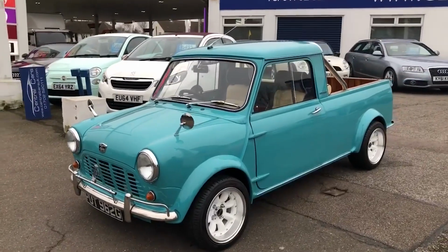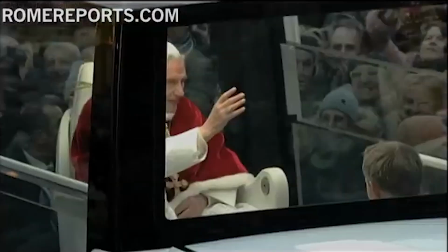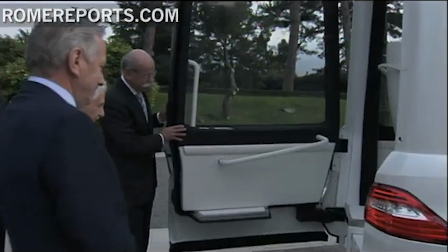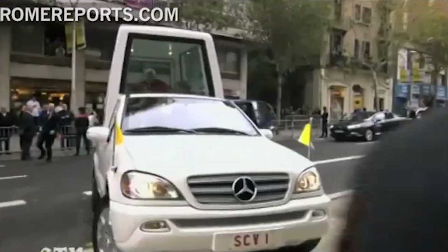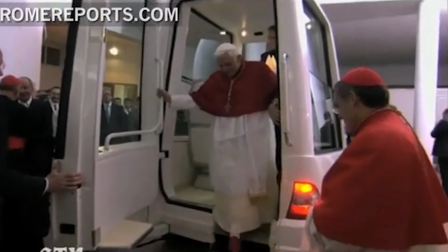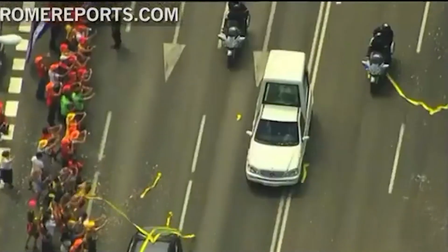This brings our list to another unusual truck, the POPmobile. Almost everyone has heard of this exclusively built truck that enables the Pope to be seen at public events while remaining safe. Formerly produced by a number of automakers, notably Mercedes-Benz and Lamborghini, these cars now come with bulletproof glass, steps for easy entry and egress, and a handrail that allows the Pope to stand while the vehicle is driving, particularly in the years immediately following the attempted assassination of Pope John Paul II, when the bulletproof glass-enclosed Pope box design became more popular.